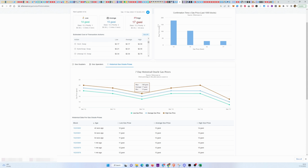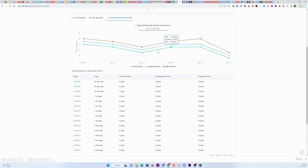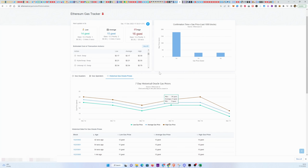And when you're doing these, it would probably be better if I was doing it later at night, but I've been watching this the whole day, and even last night, it's just been constantly above 12, 13, thereabouts. So it's kind of hard to pick the perfect time, but it is what it is, guys. If we do get the airdrop, it's going to be well worth whatever extra couple of dollars we're going to have to pay in gas costs. So let's go ahead now and do the swap.